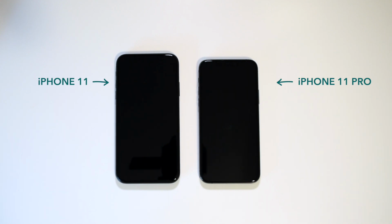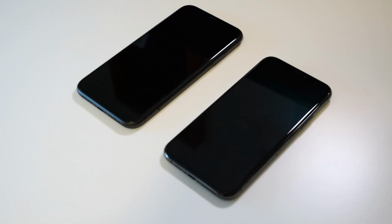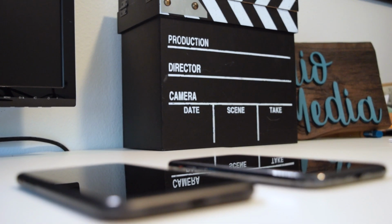Storage capacity is another area where these phones differ. The 11 offers storage in 64 gigs, 128, and 256 gigs. These are all very good options. The Pro offers storage starting at 64 as well, and then jumps to 256 and rounding out at a whopping 512 gigabytes. Obviously, storage like this is way more than the average consumer would need. However, if you're a prosumer that's heavy on storage, the options of a Pro could be right up your alley.